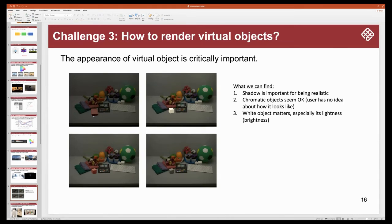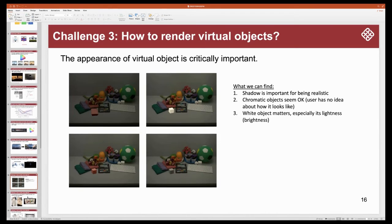But the problem comes if we are talking about white objects or neutral objects. For example, with this cube, you will obviously feel it's not so realistic, because the brightness is too high in comparison to other objects inside the scene. But if you reduce the brightness, it will appear as gray. So we have to care very carefully about how we render virtual objects to make them look realistic in these metaverse-like environments.